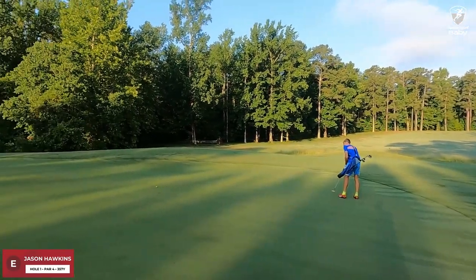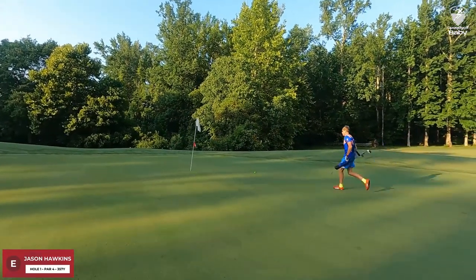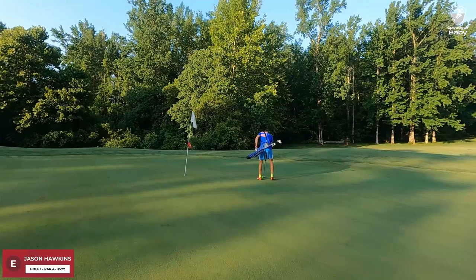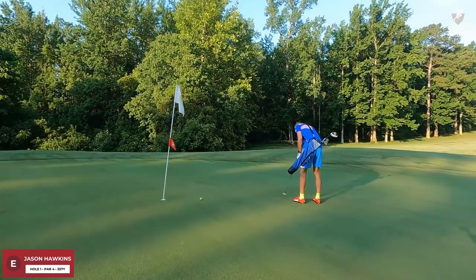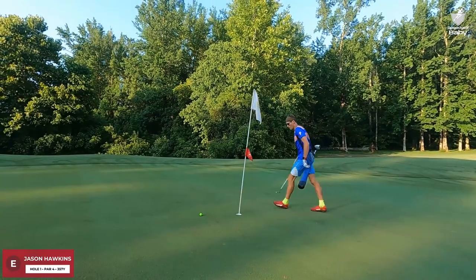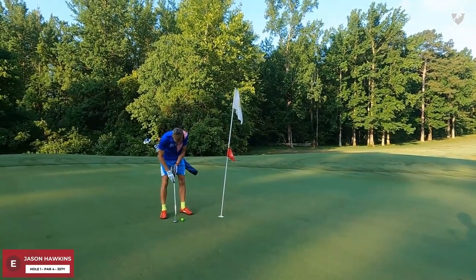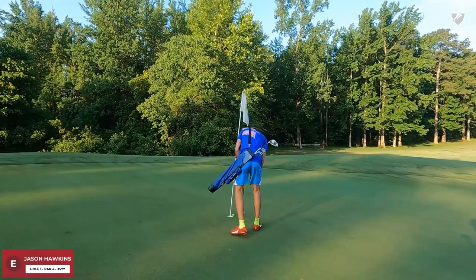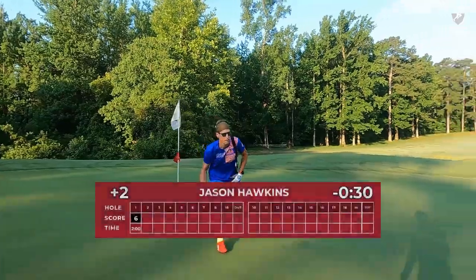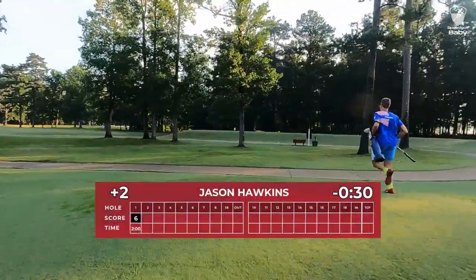Lengthy putt here for birdie. Get the ball, Jay. That's a short lag. All of the golfers were talking about how slow the greens were, but I think no one was more vocal in their distaste for these greens than Jason Hawkins. And that is a rough opening double bogey. Nice 4-putt start. You got it. Right, seems like every time Jason misses a putt, he starts to run faster.